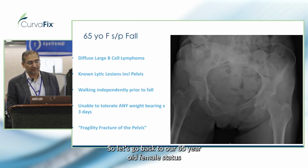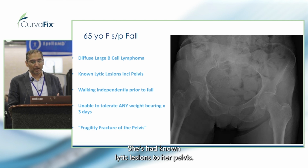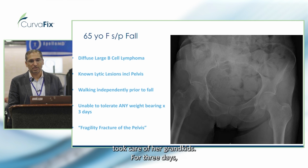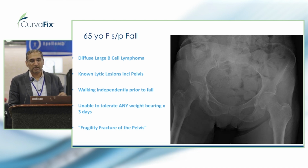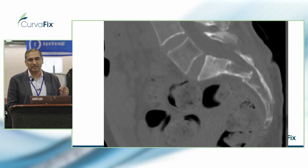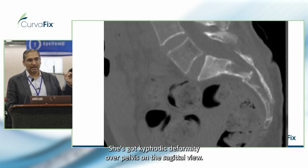So let's go back to our 65-year-old female, status post-fall, diffuse B-cell lymphoma. She's had no lytic lesions to her pelvis. She was walking independently prior to a fall, had no issues, took care of her grandkids. For 3 days, she's been unable to bear weight. She came in. She had a quote-unquote fragility fracture of the pelvis. Here's her CT scan. And this is why it's so important to get a CT scan of the pelvis in this patient population. This is a spondylopelvic dissociation. She's got kyphotic deformity of her pelvis on the sagittal view, right?